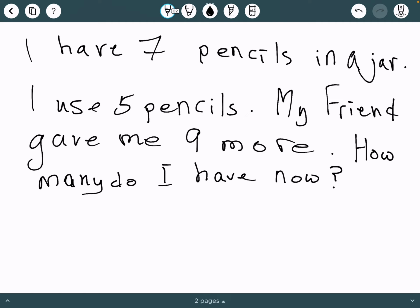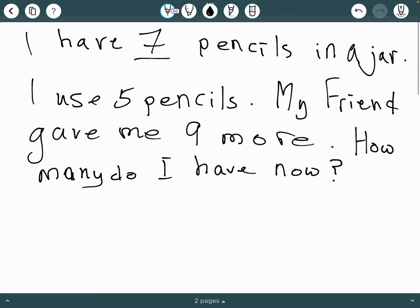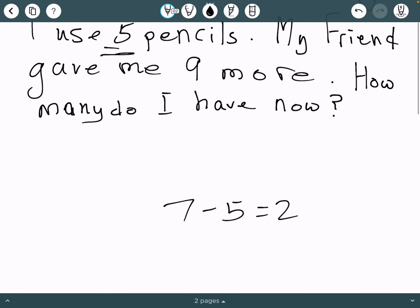So, in order to solve the question, we need to do subtraction first. 7 pencils at first, and then you use 5 pencils. So that would be 7 minus 5. 7 minus 5 is simple. It's 2. Because 5, 6, 7. 2.